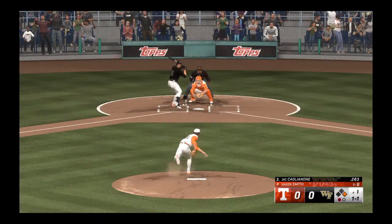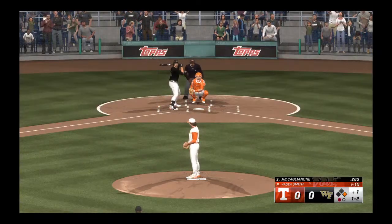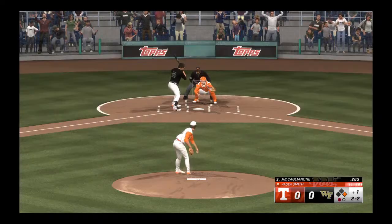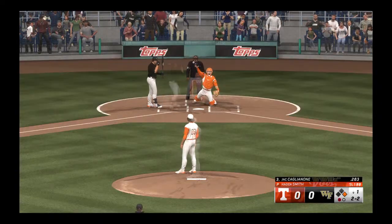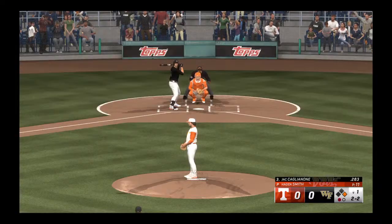And now the lefty. That one at triple digits. One ball. Two straight. Not even close there. 2 balls, 2 strikes. Thomas stands at first with 1 out.